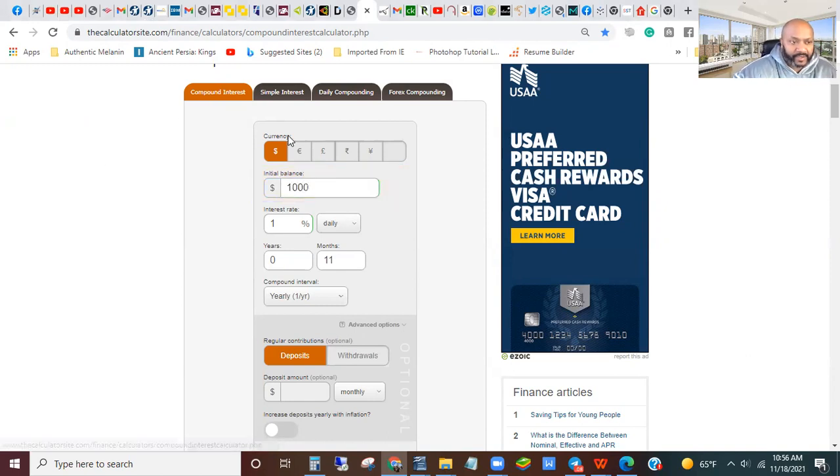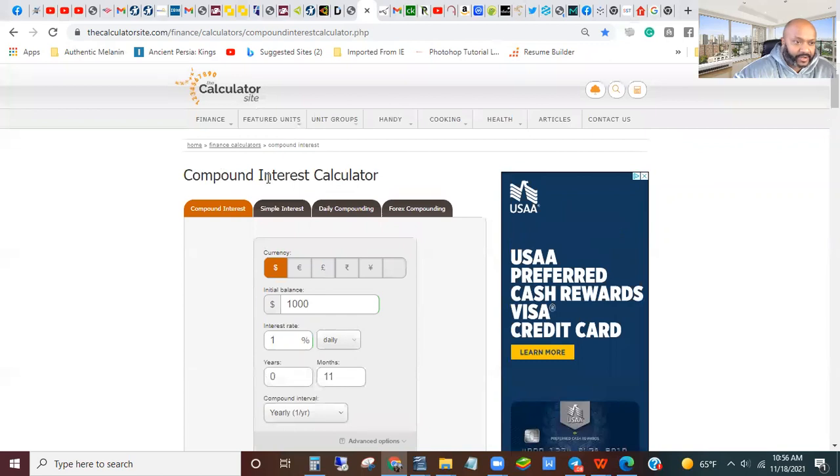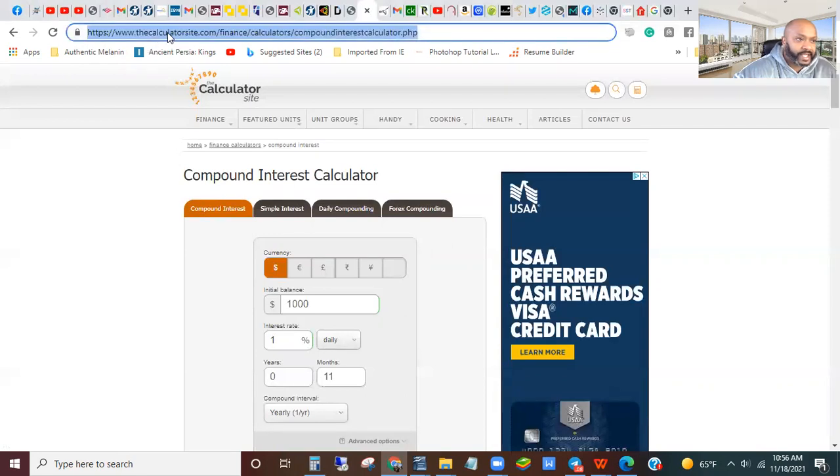We've got it on compound interest. This is the compound interest calculator on the calculator site. This is the website right here at the top, calculatorsite.com. Finance calculators, compounding calculators. And if you see me keep looking to the side, I'm just looking at my trading signals.